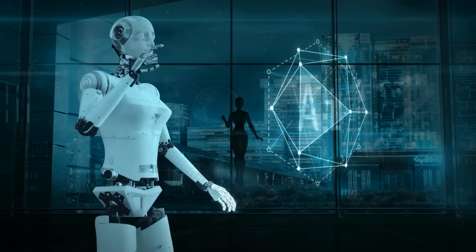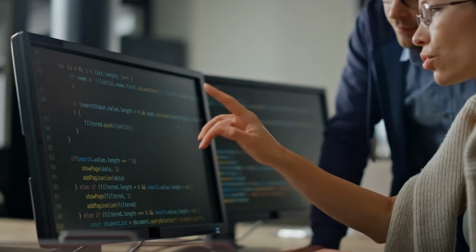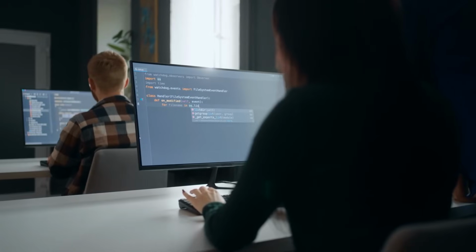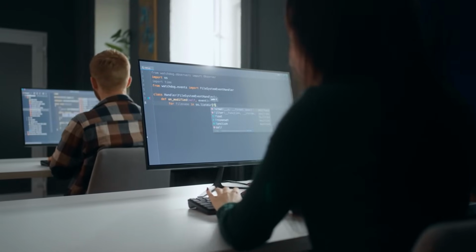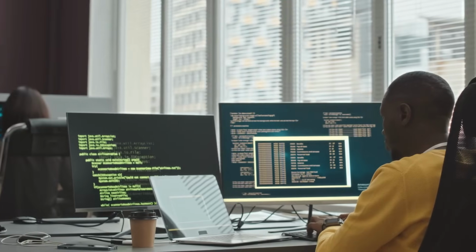The financial risk is significant. The National Insurance Crime Bureau, NICB, estimates that insurance fraud across all categories costs the U.S. more than $300 billion per year. AI-generated evidence could increase this figure if not addressed.